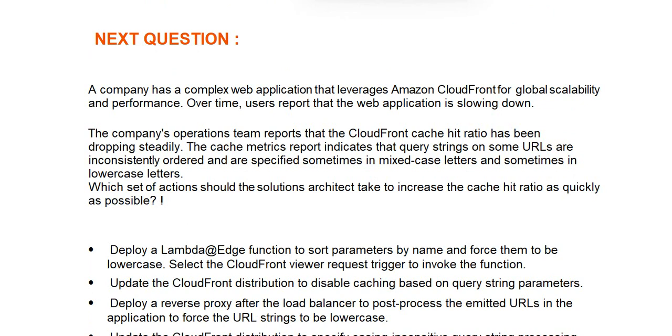Next question is, a company has a complex web application that leverages Amazon CloudFront for global scalability and performance. Over time, users report that the web application is slowing down. The company's operations team reports that the CloudFront cache hit ratio has been dropping steadily. The cache metrics report indicates that the query string on some URLs are inconsistently ordered and are specified sometimes in mixed case letters and sometimes in lowercase letters. Which set of actions should the solutions architect take to increase the cache hit ratio as quickly as possible?